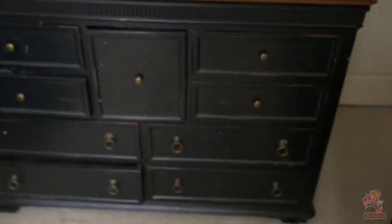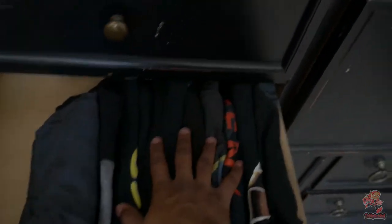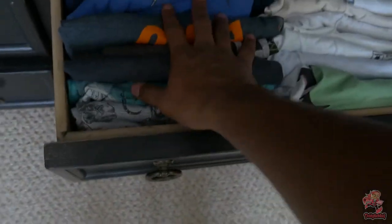This is all full of clothes and stuff right here, which, if you guys want to know, because I talk about it all the time, I literally keep my clothes color coordinated. So I like blacks, and then this is also black, and then over here we have gray and white and green.